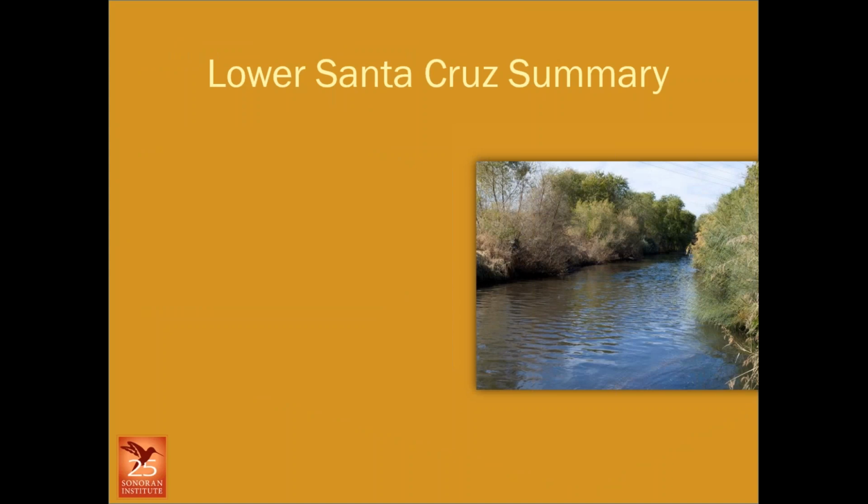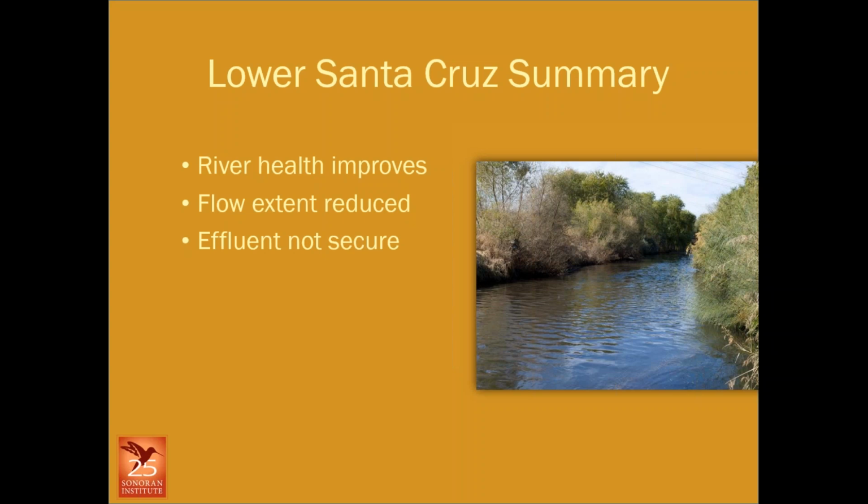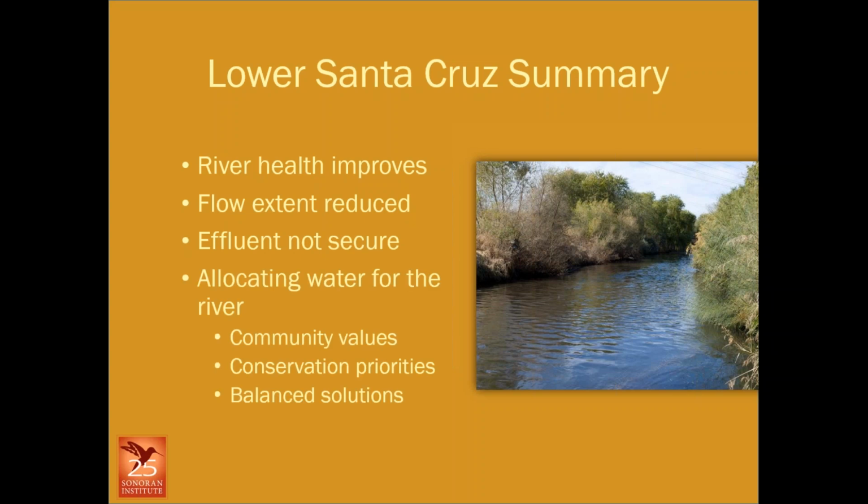So I'm glad I'm getting to my last slides here because I want to leave time for questions. But as with the Upper Santa Cruz, we've seen a lot of improvements in river health, and again, the flow extent has reduced. And effluent, like on the Upper Santa Cruz, is not secure, though our solutions for allocating water, it's a little different situation here on the Lower Santa Cruz that I can get into, but now is the time to define what the community values and what are conservation priorities, and find balanced solutions for maintaining our values and priorities.